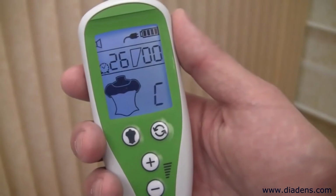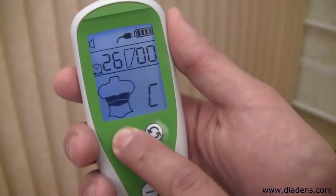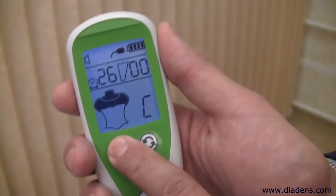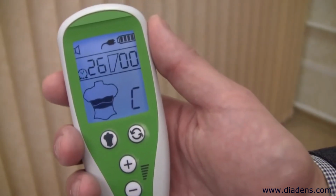The Program C is for the treatment of chronic, long pain. The pain cannot be so intense, but lingering for several days, weeks, maybe even months. By pressing the button Select Zone, we can also select the desired zone of stimulation, and the unit will conduct the impact on the selected zone.